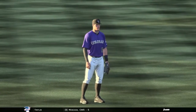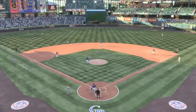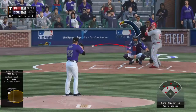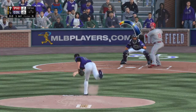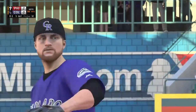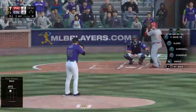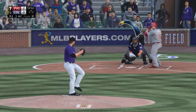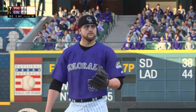First baseman number 19, Tommy Joseph. Tommy Joseph stands in after hitting an RBI double his first time around. Boy, he had a great at-bat last time up, and he'll look for another pitch he can drive right here. And that's in there for strike one. Seems like he's gotten away with more than a few location mistakes so far. Yeah, and that's not going to last forever, especially in this place.